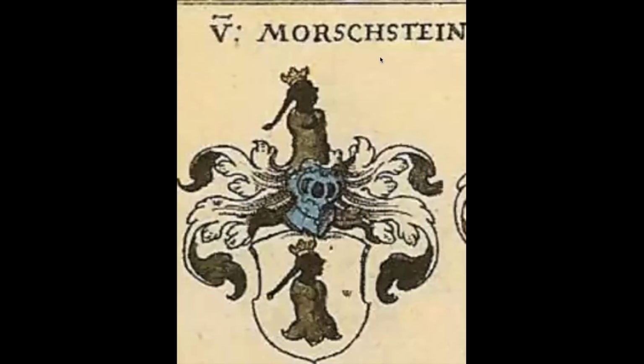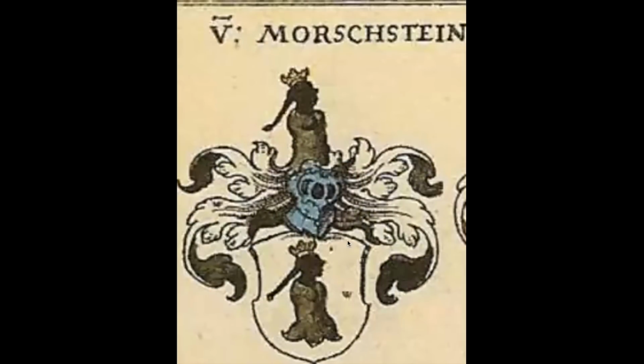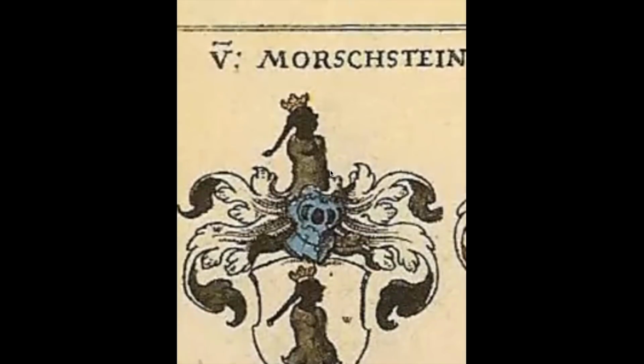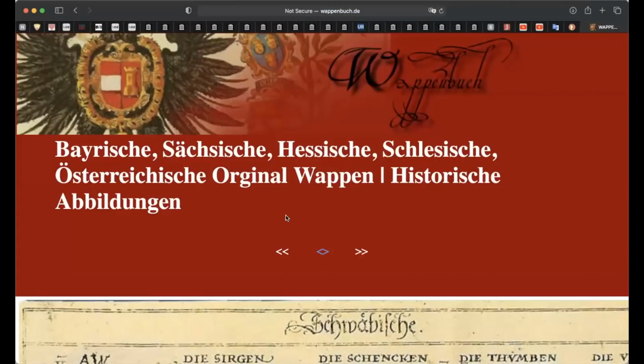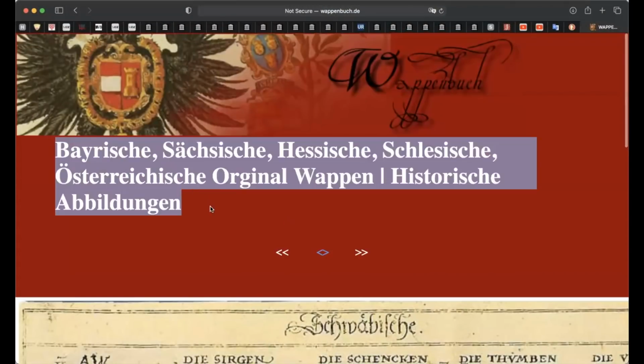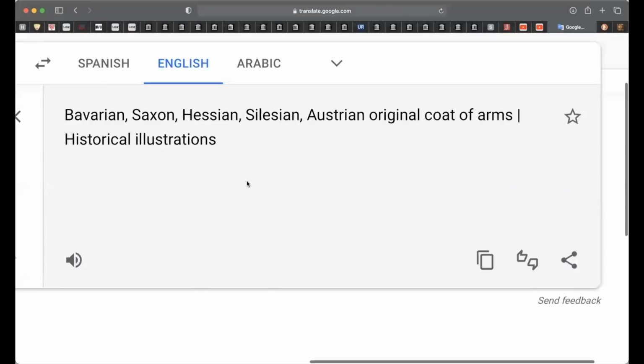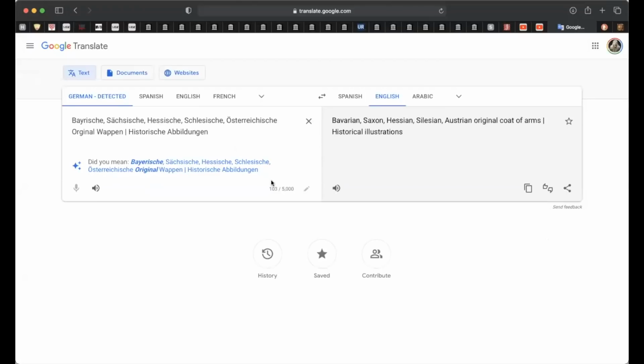All right, this is the Morkenstein family. As you can see, the Black Queen, right? Again, Frankish families, coat of arms, medieval times. All right, this next one is from this coat of arms, and I translated that and it says Bavarian, Saxon, Hessian, Silesian, Austrian original coat of arms, historical illustrations. This is the next one I'm going to show you right now.